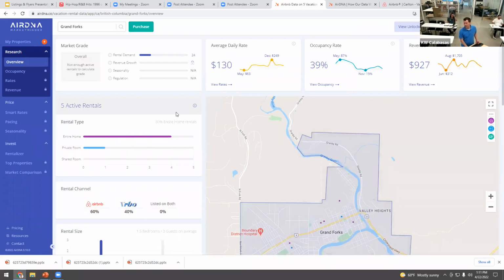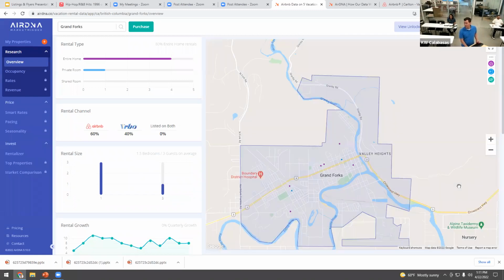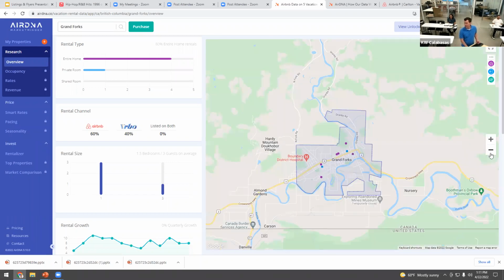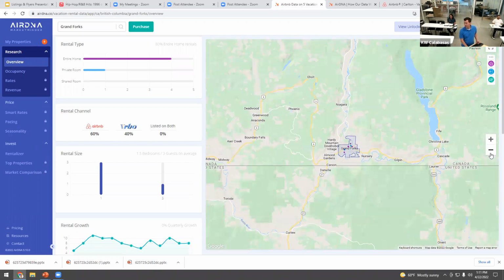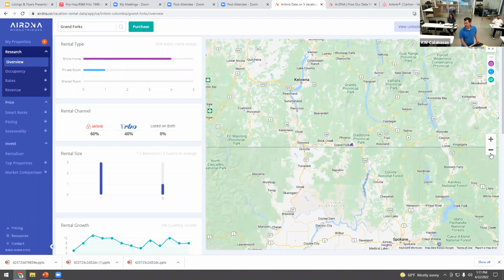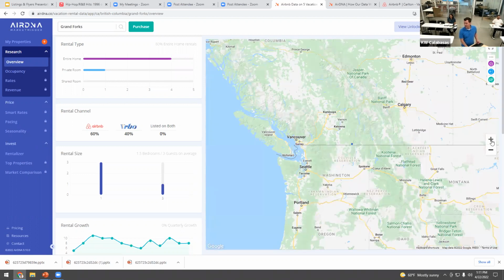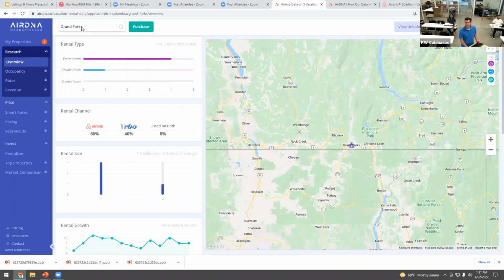So Grand Forks. So basically you got this map here, right? And I'm actually not sure, because I thought it was Forks, but this looks like a different place, right? Can you zoom out of it and just see where it is in California? Oh, it's way up there. It's like in Canada. Yeah, that's British Columbia. That's not even California anymore. That's way up there. Okay, hold on a second. I typed in the wrong neighborhood.